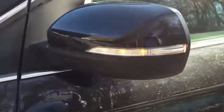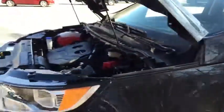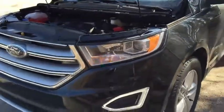I'll turn the hazards on here as well. Located right there. Turn signal. In the side mirror.